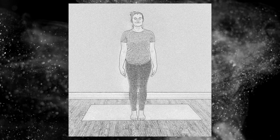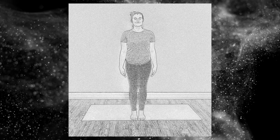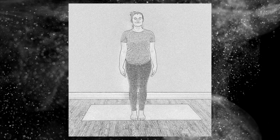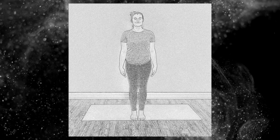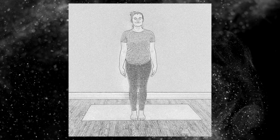From here, let's go ahead and sweep the arms all the way up, lifting the gaze. Let's get our heart rate up. Exhale your hands to heart center. One more time, inhale, sweep all the way up. Now from here, go ahead and interlace your fingers, index fingers pointing up, and let's just lean ever so slightly to the right. Make sure you don't collapse through the right side body, so nice and long through the spine.